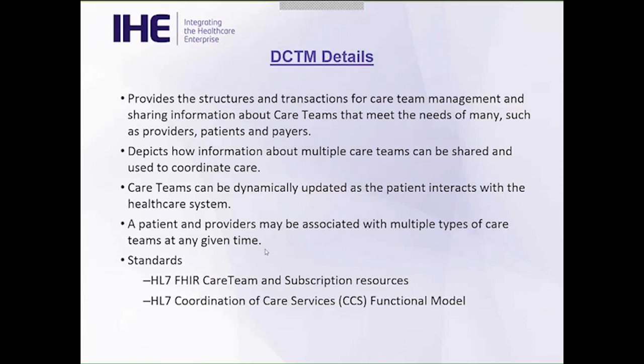Some of the details on this profile. DCTM provides the structures and transactions for care team management and sharing information about care teams that meet the need of many, such as providers, patients, and payers. It provides guidance on how to share information about multiple care teams to use for coordinated care. And care teams may be updated dynamically as the patient interacts with the healthcare system and different providers.